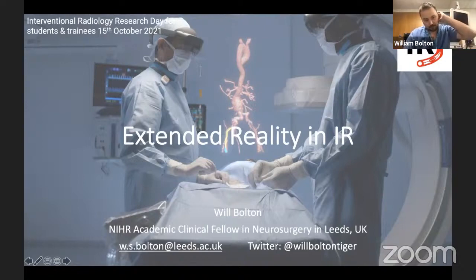I'm not an interventional radiologist or radiologist, but in neurosurgery we're one of the few non-radiological specialties that does have to interpret our own images, and we also work very closely with our IR colleagues. Indeed, some neurosurgeons are dual trained in IR and surgery. Extended reality and the associated technologies could be used for pretty much any medical specialty, but they're particularly useful for procedural specialties. Looking at the patient pathway, you have pre, peri, and post intervention, so I consider the applications pretty cross-cutting.